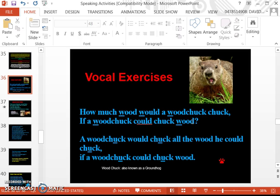One of the things that I want you to see is the rhythm and cadence involved in this particular exercise. I'm going to do it again, and I want you to listen to the musicality of it, or the rhythm of it. So here it goes. How much wood would a woodchuck chuck if a woodchuck could chuck wood? A woodchuck would chuck all of the wood he could chuck if a woodchuck could chuck wood.